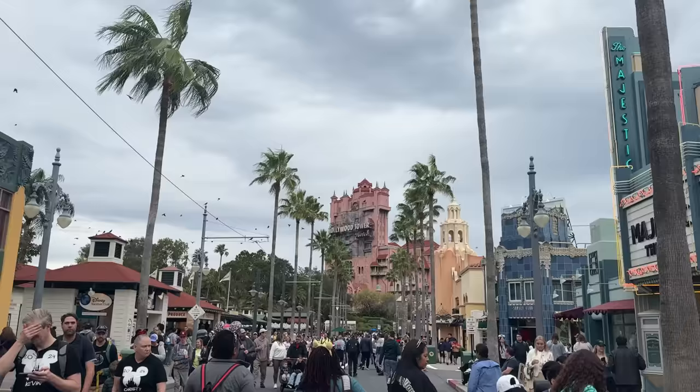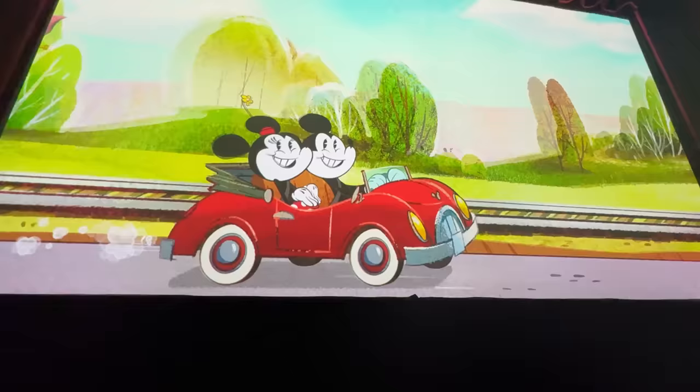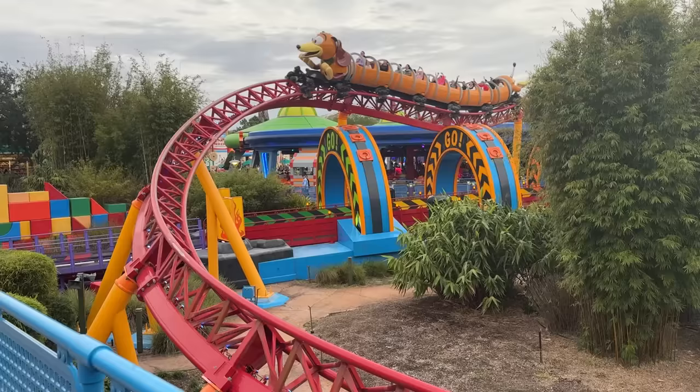Anyway, this park can be hard to use Genie Plus in because, again, so many bangers exist. On a normal time, Rock 'n' Roller Coaster, again, down for refurbishment until the summer, Tower of Terror, Mickey & Minnie's Runaway Railway, Millennium Falcon: Smugglers Run, Toy Story Mania, Slinky Dog Dash, all of those are on Genie Plus.